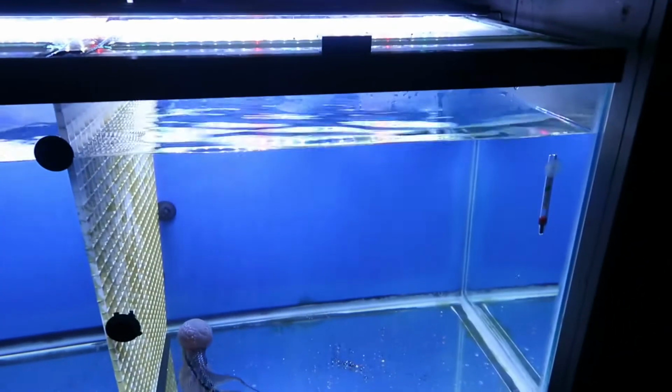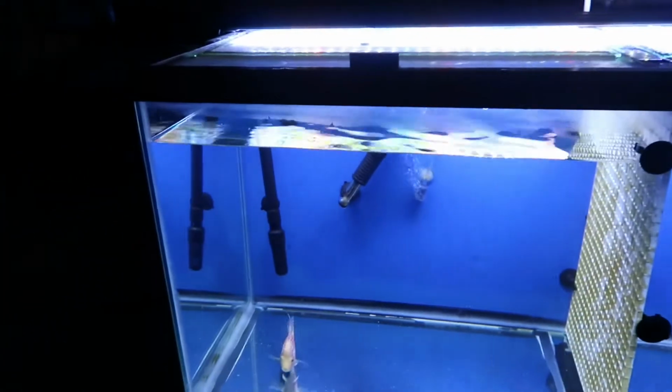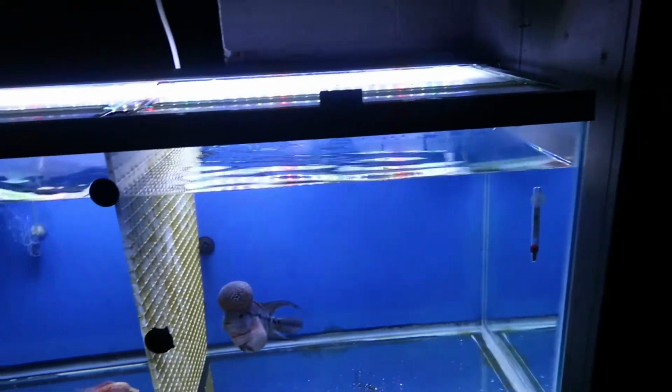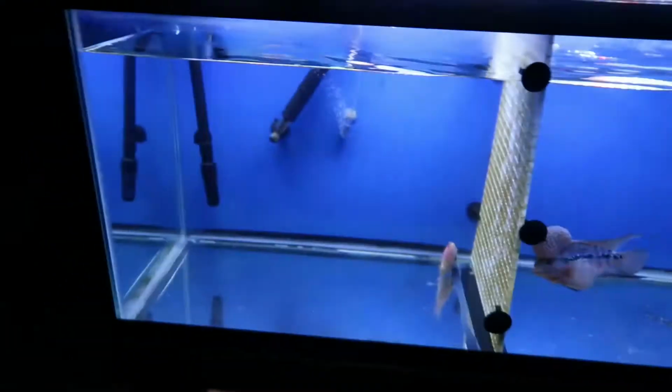I have a friend giving me a 55-gallon tomorrow. I'm actually getting a bunch of fish tank related stuff from him when I get back from Florida. He's kind of closing up his shop, only keeping a few tanks. And so temporarily I lowered the water level.